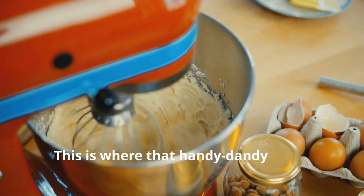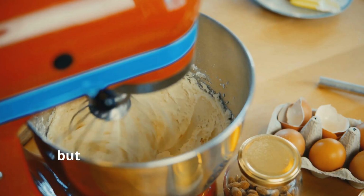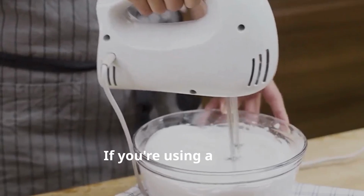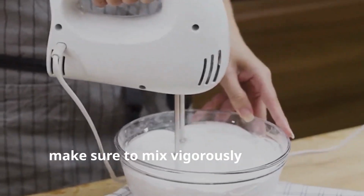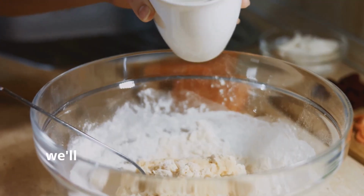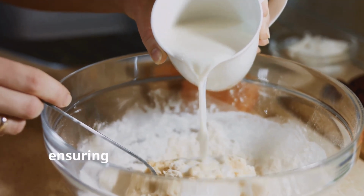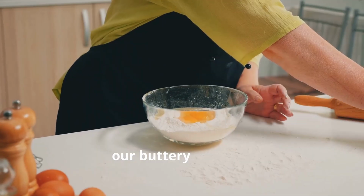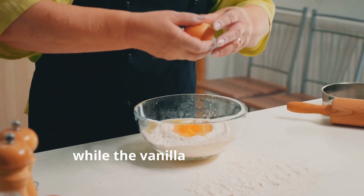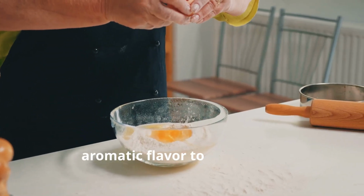This is where that handy-dandy stand mixer comes in, but a good old whisk and some elbow grease work just as well. If you're using a whisk, make sure to mix vigorously to achieve that same light and fluffy consistency. Next, we'll beat in the egg and vanilla extract, ensuring they're well incorporated into our buttery mixture. The egg adds richness and structure, while the vanilla brings a warm, aromatic flavor to our dough.